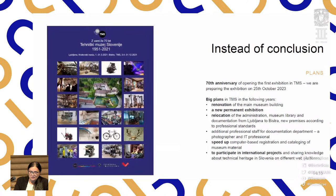This year we celebrate 70 years of opening the first exhibition for visitors. We are planning big changes in the following years. The main museum building is going to be renovated, and we are also preparing a new permanent exhibition. The administration of the museum is going to move from Ljubljana, the capital, to Bistra, where the collections and visitors are. The documentation department will hopefully get modern premises according to professional standards, hopefully with the additional staff we need, a photographer and an IT pro.